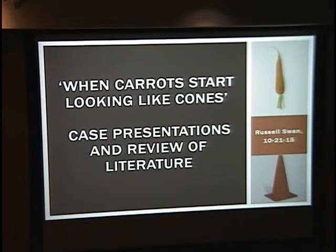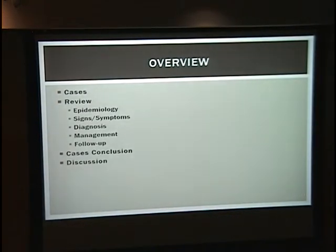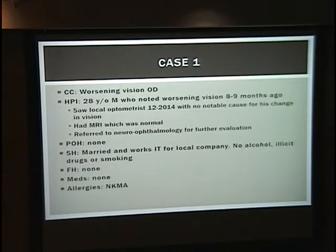Your cases, I printed out the cases, so I'm going to breeze through the three cases really quick, but during the rest of my presentation, if you'd like to review them, and then we'll have a little discussion about the three cases at the end. I have no financial disclosures. We'll do the cases and then a discussion of the literature.